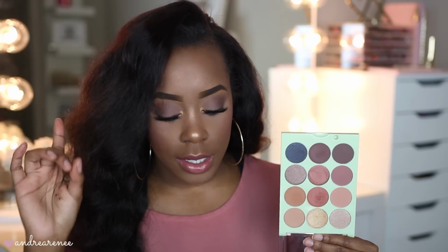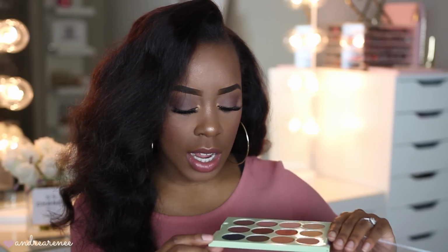But I love how this is just an all warm tone palette. The only thing I do not like about it, though, I can honestly say, is the black in here has silver glitter in it, which I do not like. I just wish it was an all matte black, and honestly it's not a true matte color. It's more like a charcoal gray than black. So yeah, that's the only thing I don't like about it.